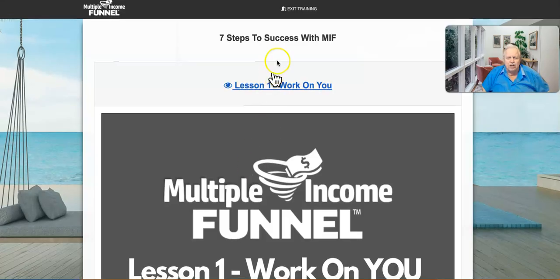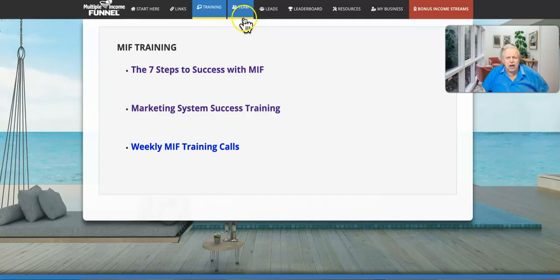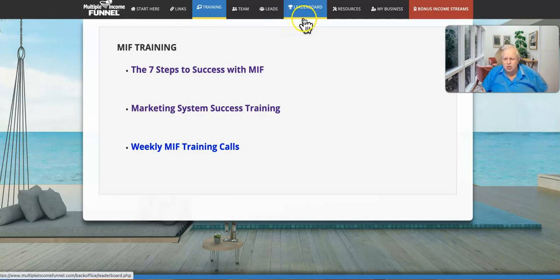And then you exit the training and go back into the system again. And once you click on there, it shows you all the people that are on your team, and there's your leads. Once you start advertising, you get an email with each lead. So you have all the information to follow up. Yes, the company follows up, but if they want to work with you, they want to hear from you. Then if you want to go there, you can see who's all on the leaderboard.